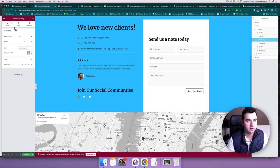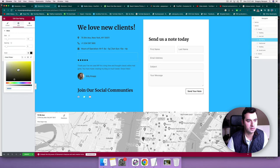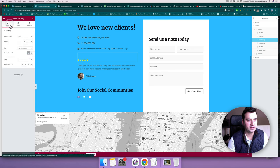Edit, style, color, should have been gold. There we go. So sometimes you just need to refresh the page and delete the browser cache, and then your WordPress site will listen to you. And now we have these awesome, rich looking gold stars. Perfect. Update. And why not make the content an even 5 stars just to give ourselves full credit.